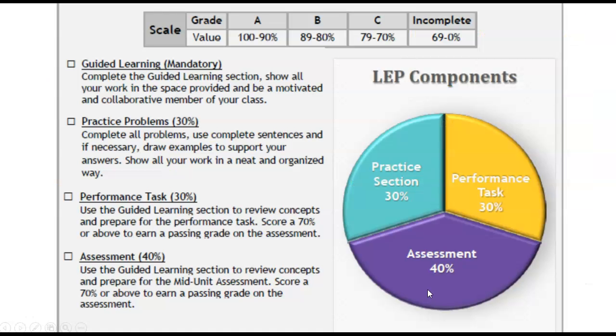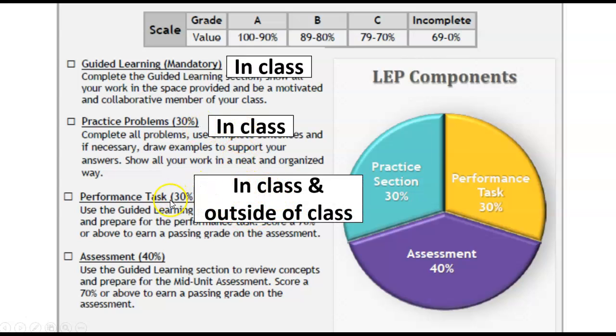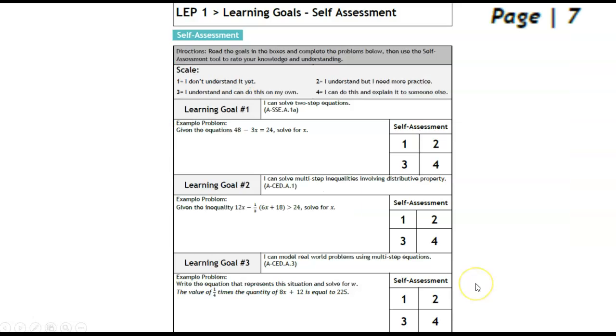All right, moving right along. Just so you know how you're going to be graded, we're going to be doing the guided learning in class. It's mandatory. It'll help you because we show you how to do stuff in the practice section, which is 30% of your grade, and it's done in class. The performance task is also 30%, and it's done in class, although it requires some time to be spent outside of class. And the assessment is also something we do in class, thus making 100%, a whole circle.